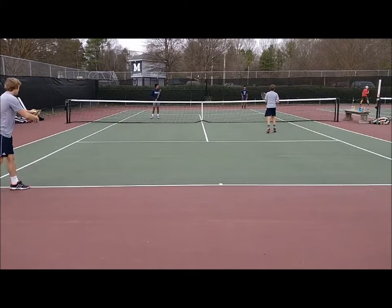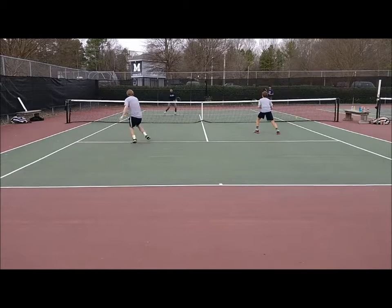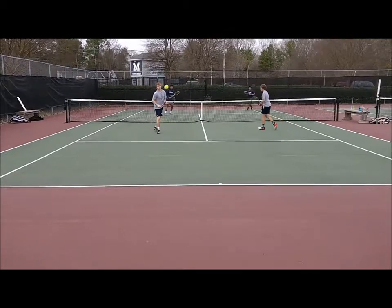Next is a point where both opponents come up to the net. Birla's got a clean look at it, so you need to either split them or lob them. It looks like he kind of got stuck deciding between the two and hit it long.